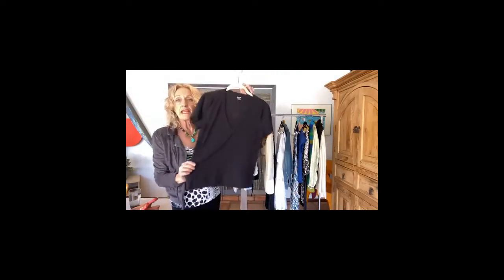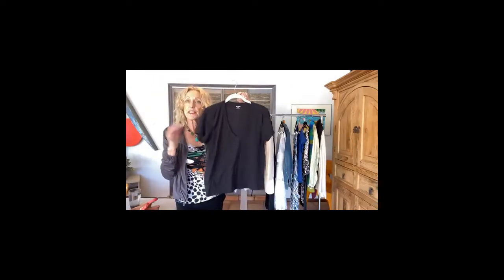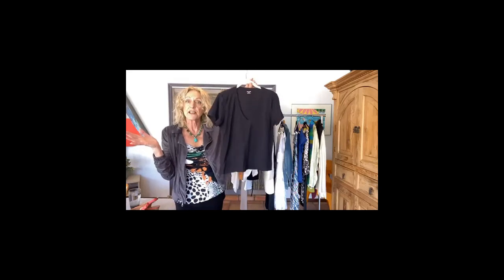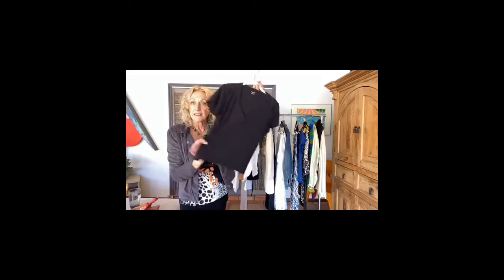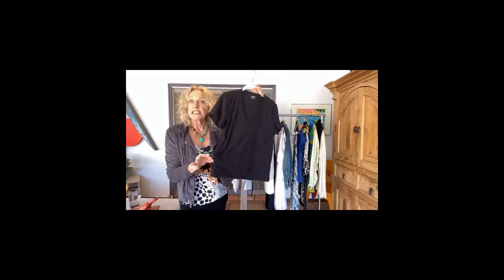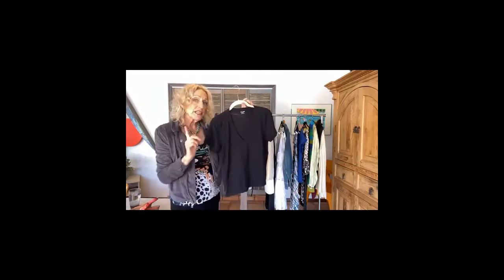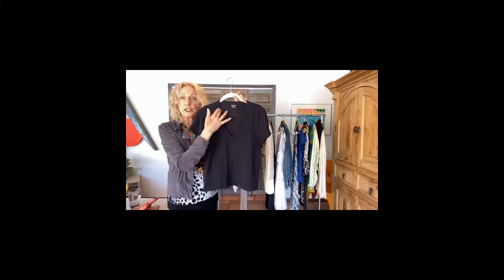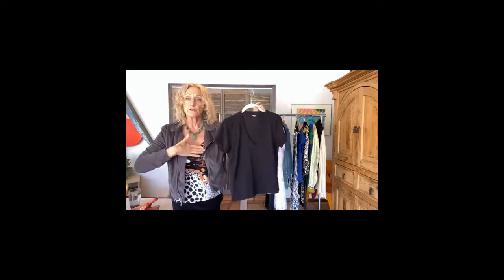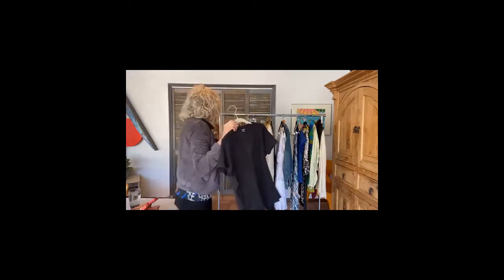This is a Madewell V-neck, very simple black t-shirt that I bought recently because I thought I need to have one piece of black in my wardrobe. It really does pull some of my outfits together. But the reason why it works for me is it's got a very low V-neck, which is showing a lot of skin right here, which warms up this top.